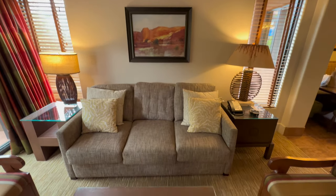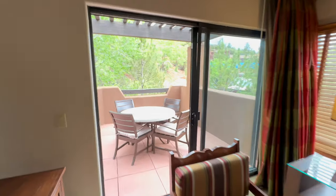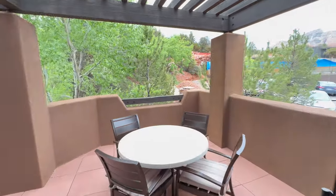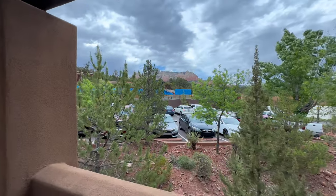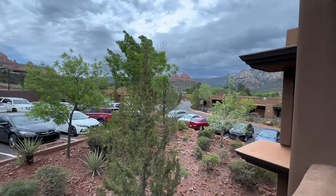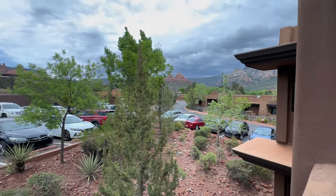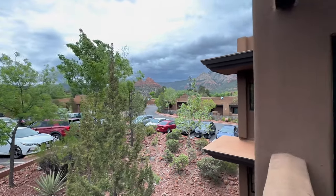The living area is very spacious. It comes with a sleeper sofa and two additional chairs, and the patio is another draw to this property, the reason why we picked it. Look at some of these views from your patio. I mean, you can see the red rocks, the canyons. Every unit has different views, but we were lucky enough to get one with some views on the side here, and they were awesome.